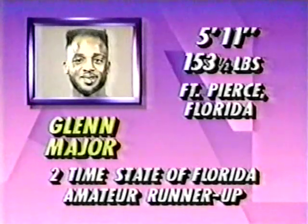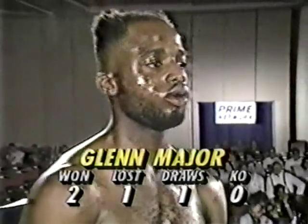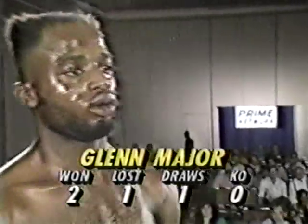His opponent in the blue corner, wearing the blue trunks, red and white trim. He weighs 153½ pounds. Professional record, 2 wins, 1 defeat, 1 draw. From Fort Pierce, Florida, Glenn Major. 6 rounds, middleweights.